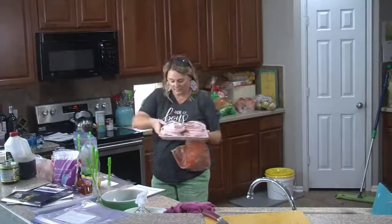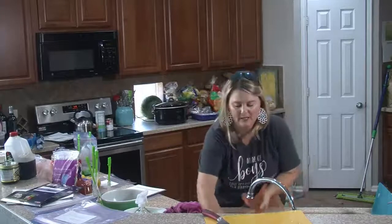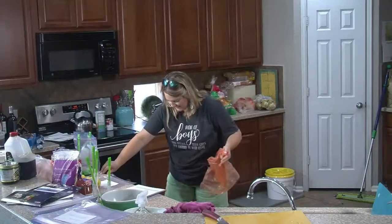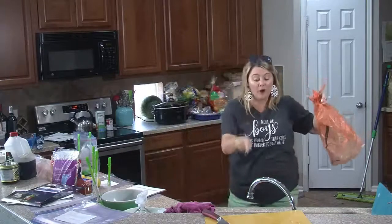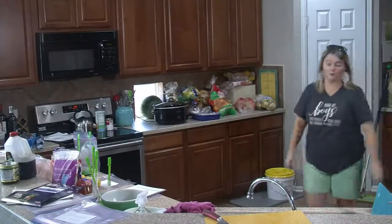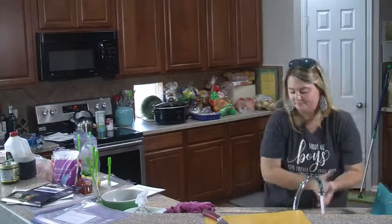Now I bought, oh, yuck. I hate it when that happens. Ugh. That was pork chop juice, yuck. That was leaking out of there. That is my one complaint about this Costco. They do not wrap their cellophane wrap very well. I have bought hamburger meat that wasn't well wrapped. I don't like that. That's very upsetting. Let me wash my hands.